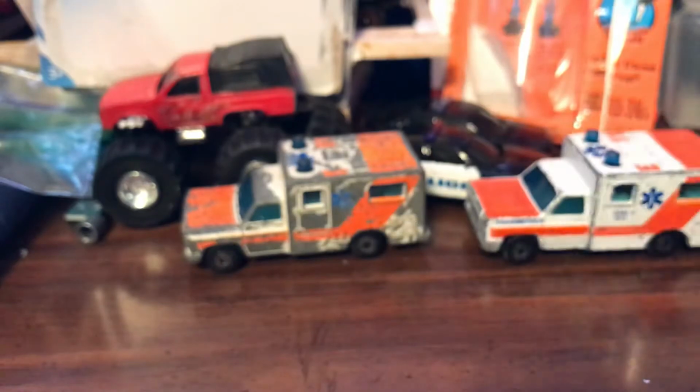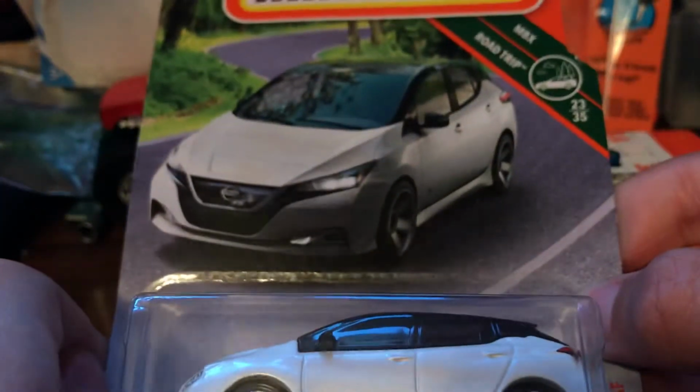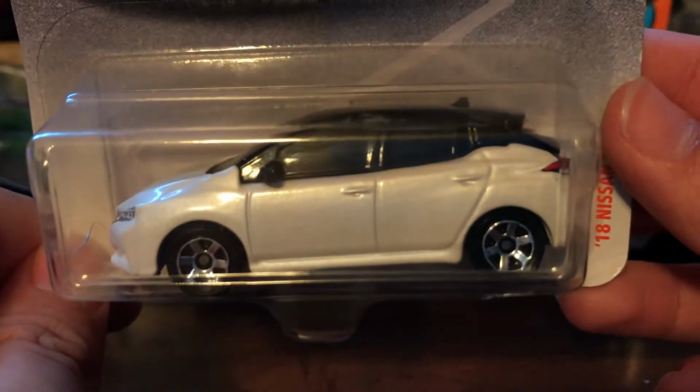But this one should be. This is a 2018 Nissan Leaf. Found it at the dollar store along with that GTR. I never picked this up, and I really like this car. I don't know why. I think it was the wheels. I don't know if I ever found it. But it is very nice.